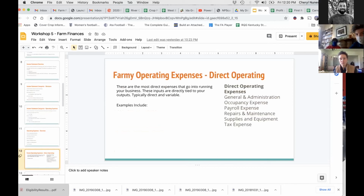Direct operating expenses. These are the most direct expenses that go into running your business. They're directly tied to your outputs, typically direct and variable expenses. So some people might call these cost of goods sold in some contexts. I don't use cost of goods sold for that, but if you wanted to think of it like that, because there's a factory.